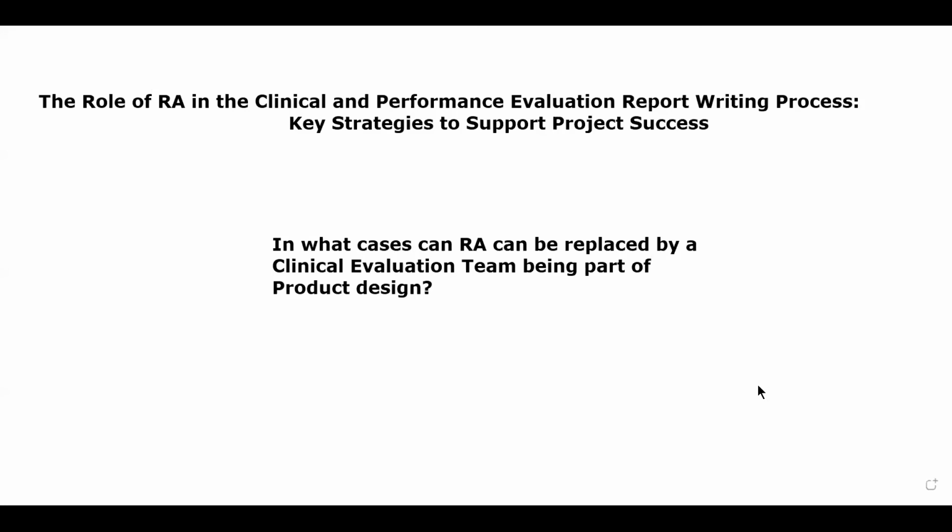This person is asking, in what cases can RA be replaced by a clinical evaluation team being part of product design? What would you say about this question, Mark? I would say that's a great question, because you can make your organizational structure any way that works for you is my answer.